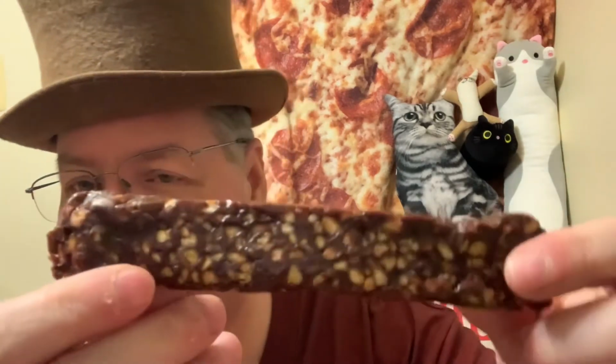Here we go, guys. Oh yeah, this one looks pretty cool. Some very dark chocolate, I guess. Kind of open this up. It kind of looks like a flat Baby Ruth. I don't know. All right. It is toffee, and it's stuck to the wrapper. All right, so here we go.